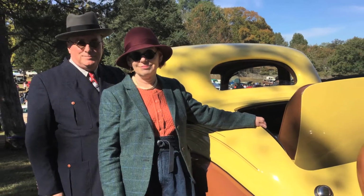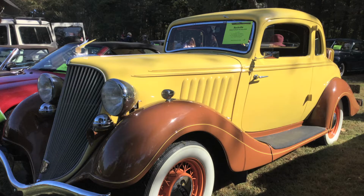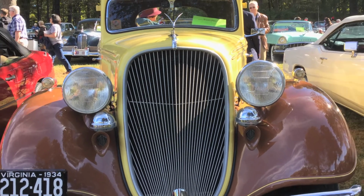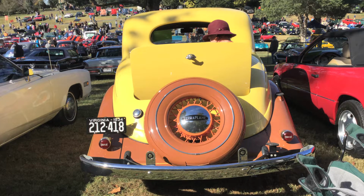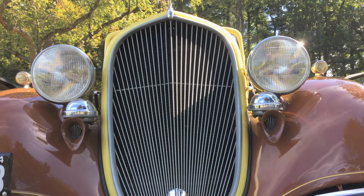Todd Harrington from Winchester, Virginia. This is my lovely wife, Vivian. And we brought our 1934 Hudson Terraplane to the Rockville Car Show today. I think it's an expression of our deep-rooted interest in history and enjoying the ability to still drive it on the road. I love the grille on the 34 Terraplane in particular.